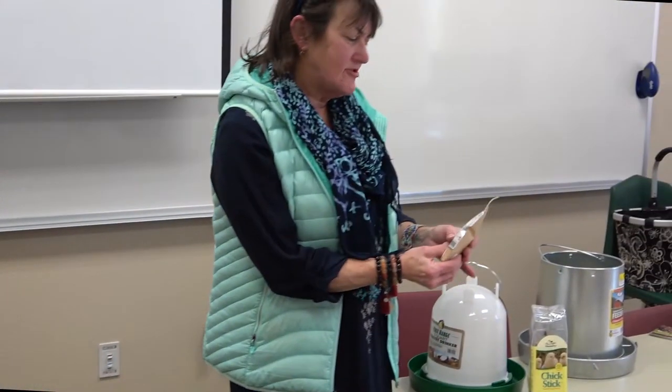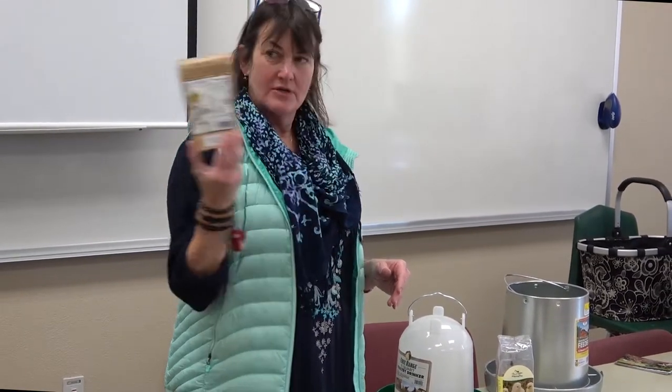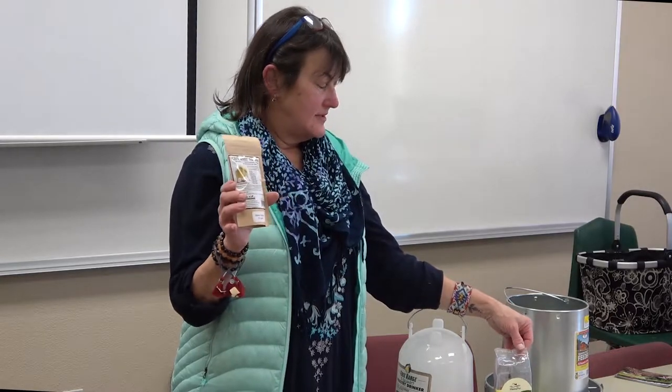Okay, so these are some other little things I found. This looks interesting. I've never tried it. Chick Boost probiotics. We don't use medications in our feed or in our water. A lot of times you put medicine basically in the water to protect young chicks. We don't do it, but a lot of people recommend it. This is a probiotic vitamin and electrolyte mix, which looks like it might be pretty interesting. We might try that this year.